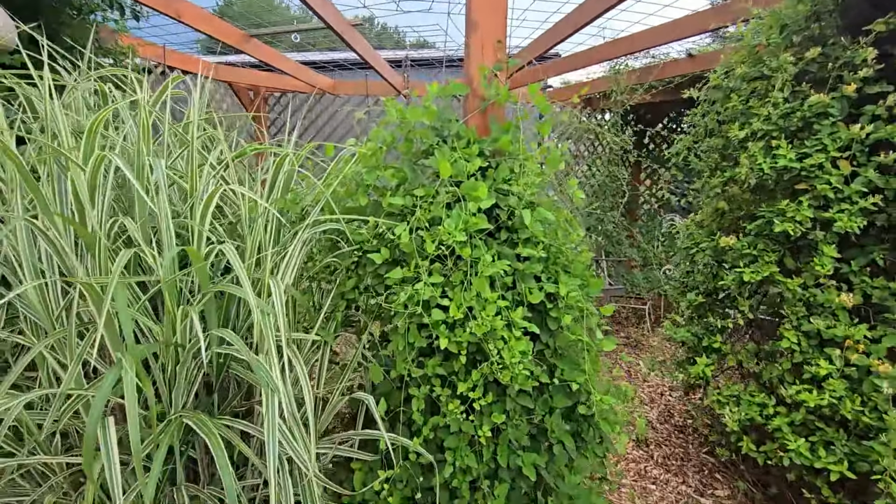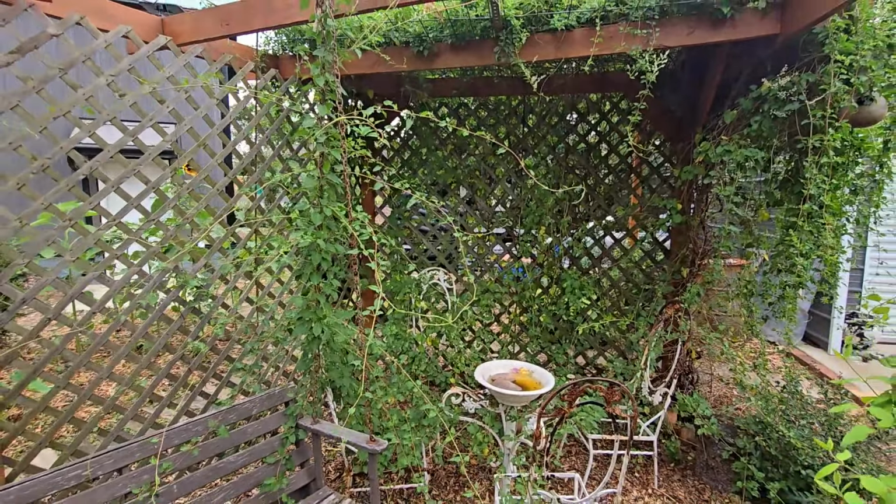It's about 6 feet tall right now. 8 feet will take it to the top of the pergola. We do have some sweet smells coming off of the honeysuckle here. And inside the pergola, we have the silver lace vine going a little bit crazy.